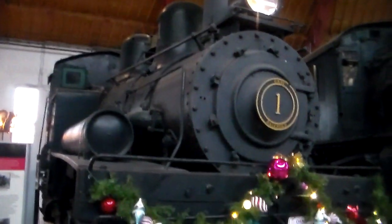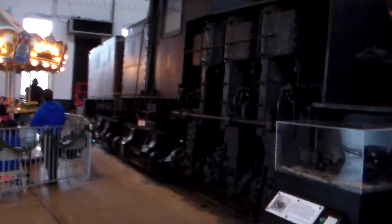Now here we've got Shay number one, a geared logging locomotive. Here you can see the gears, which would turn rather than having normal driving wheels on this locomotive. The gears are turned by the cylinders down there. Instead of turning a side rod, it turns these gears, and these gears are connected to the wheels down here, turning them. So this is a unique design of locomotive. You can see the cylinders, which are positioned straight up and down, rather than sideways like they are on most steam locomotives. Here's the gear shaft going down to the geared wheels over here. And I believe this locomotive is used by the Cass Scenic Railroad.